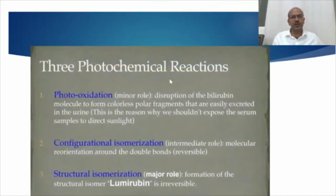There are three photochemical reactions: photooxidation, which plays a minor role. There is a disruption of the bilirubin molecule and it forms colorless polar fragments. These are easily excreted in the urine.